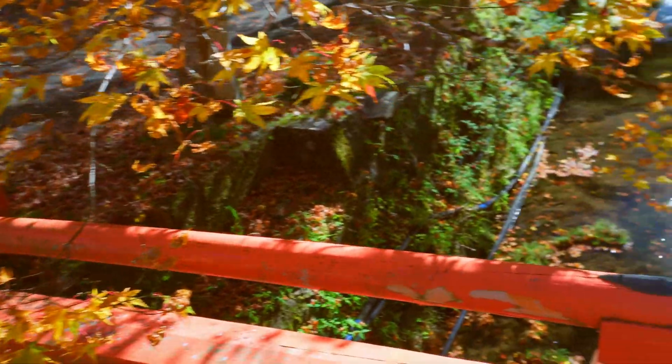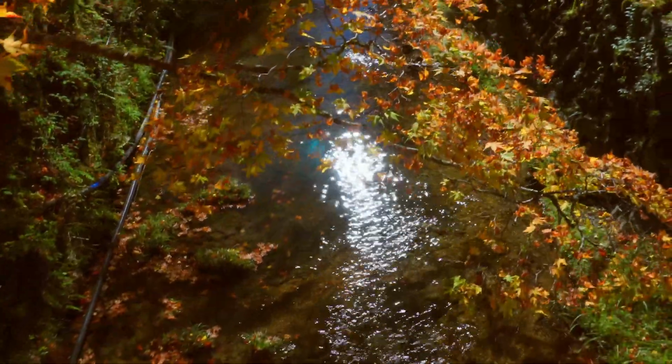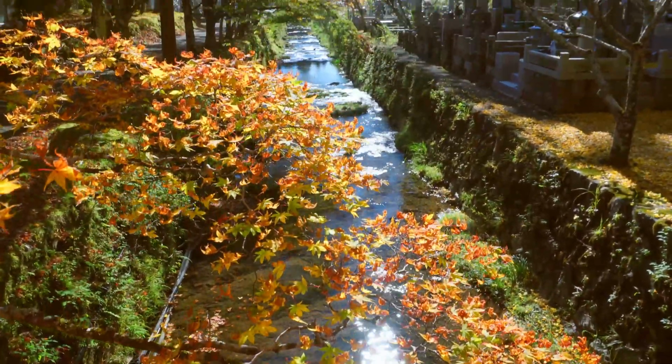Koyasan really seems like it's probably the most unique hidden gem that I've ever been to. I honestly could not believe that there's not more tourists here because it is just so beautiful here.